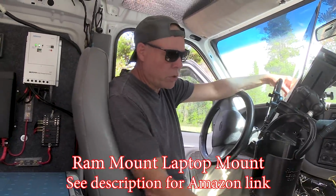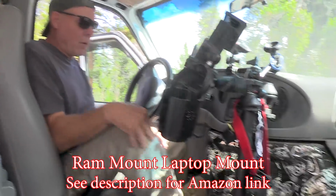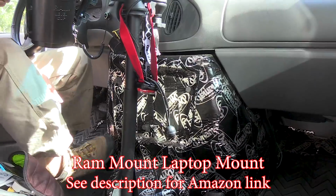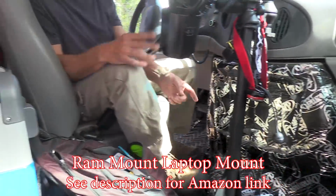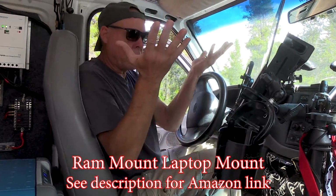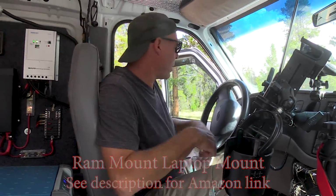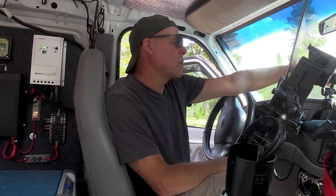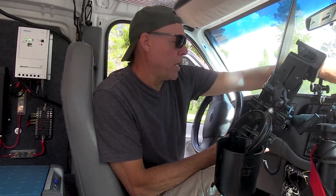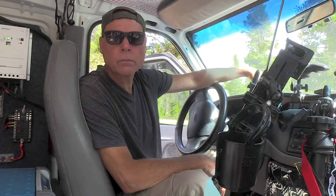I tore out the original console that was in this van because it was just in the way. I couldn't swing my feet around to head through the back. And that was primarily to create some foot room so I could swing my feet through. So through the use of this, I get everything up high enough so I can swing my feet through and head straight back. And I've got, this is a camera mount up here. And it all comes off of this post.